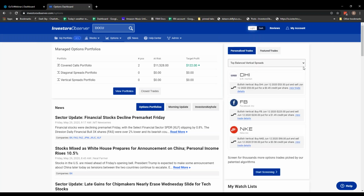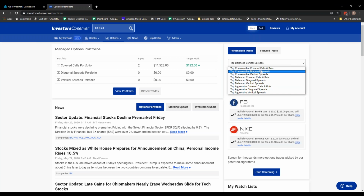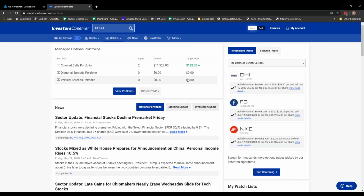And in the personalized trades, we have our 3 basic strategies of covered calls and puts, diagonal spreads, and vertical spreads. And then we have tiers here for whether you're looking for something that's more conservative in one of those strategies, something that's in the middle, or something that is aggressive in one of those strategies. And those are new on the options dashboard every day.